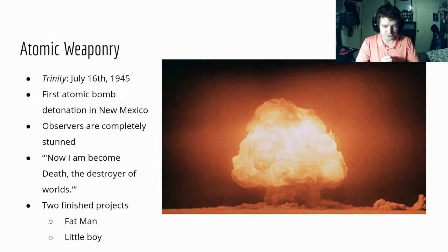And the reason why there's 2 different projects, 2 different results, is they're going to actually have 2 different mechanical actions to create the atomic bomb, and the U.S. is going to test out to see which one is more effective. And so with that, we're going to leave the discussion of actually using the bombs for tomorrow in class.